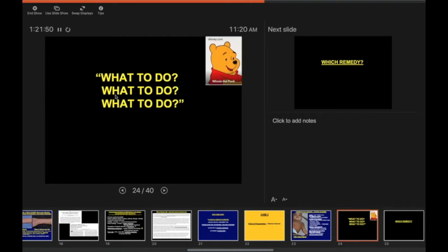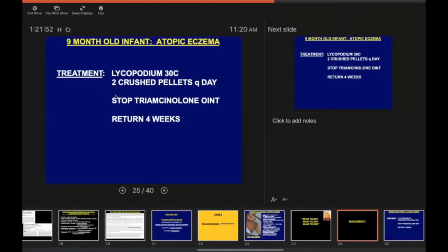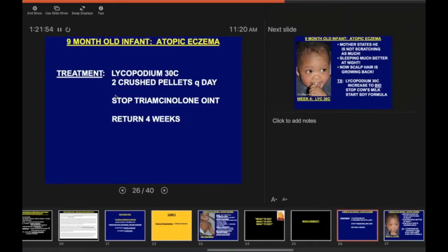Well, this is what I did. I listened to Tiffany and I gave him lycopodium. I'm not telling you he got better, but I gave it to him. We crushed it because he's a little baby and we don't want him to choke on it. We stopped the triamcinolone ointment, hoping he's not addicted to it. Hopefully he's not going to flare. And we said, come back in 4 weeks.